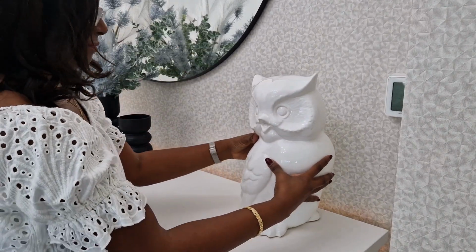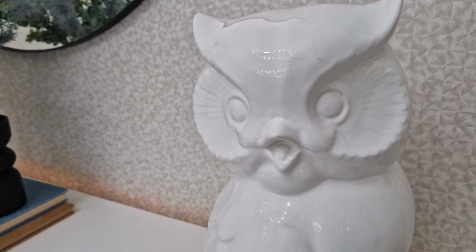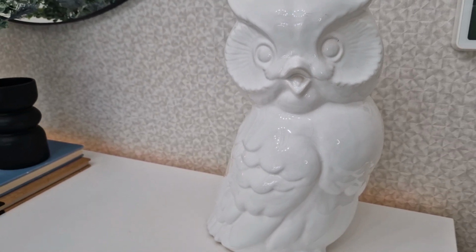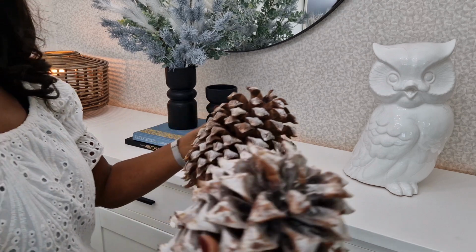Now, if you remember Mr. Owl, he has been vacationing for a while now somewhere else in my home, and I'm so happy to bring him back downstairs here.